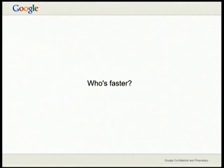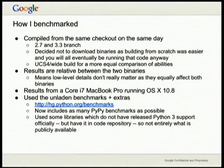Obviously a big question everyone asks. So I ran my own benchmarks. Basically, I checked out the code on the same day and compiled 2.7 and 3.3 right off Python's trunk. I could download the binaries, but honestly, you're going to end up running the exact same code, so I didn't want to do it because I'm lazy. I did use a wide build because that evens out the abilities. If you don't like that, tough.